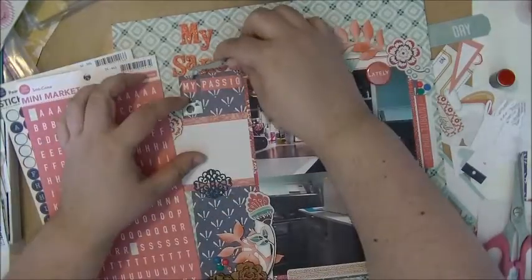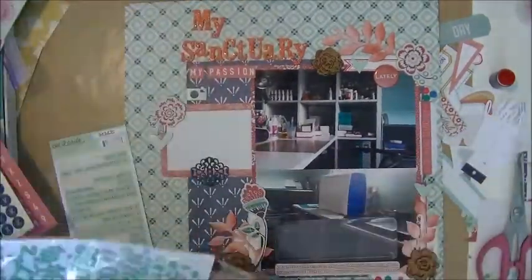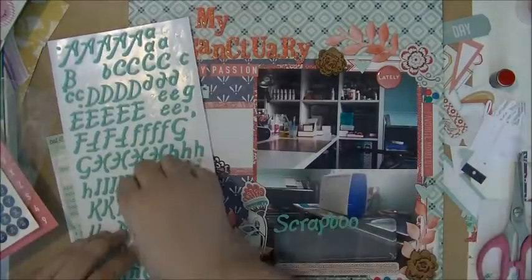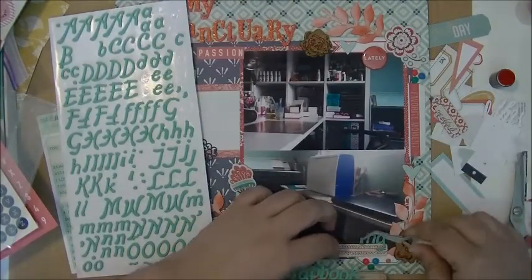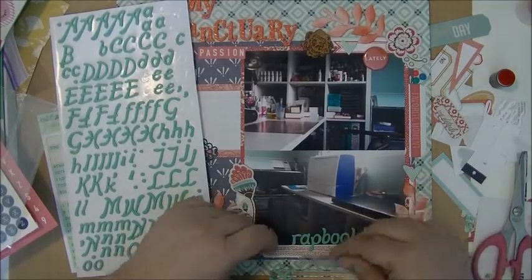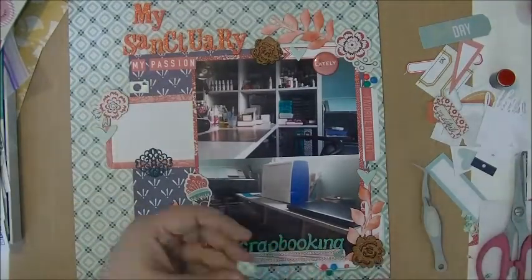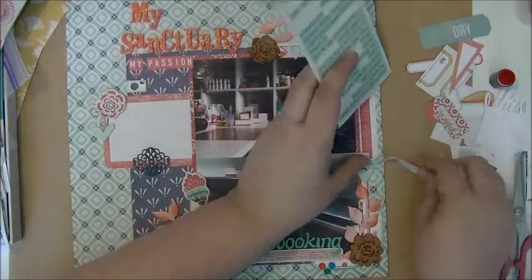And I'm using these Mini Market alphas from October Afternoon in Snow Cone color to write My Passion. And then the letters that I'm using right now are also some foam thickers by Dear Lizzie, and they're Lark, that's what they're called. And of course I forget to put the I down once I'm all done this page and take all the pictures and everything. So I go back and put the I in scrapbooking. And there, I glue it down. I still can't think of the name.